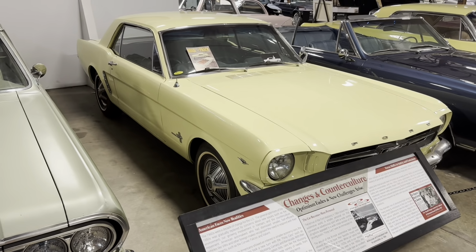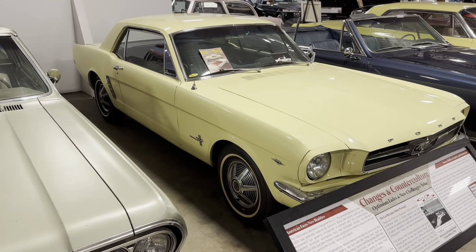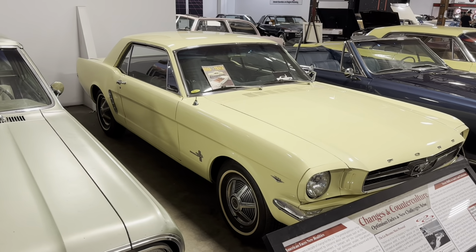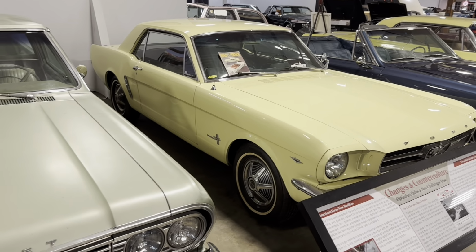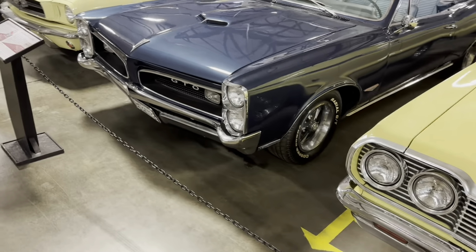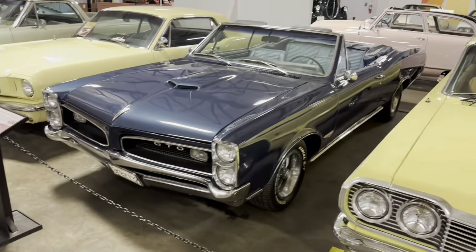1965 Mustang. I think my mom actually had one of these back in the day. My dad had a 1966 or a 67 fastback, though. It was kind of like the round back on it. But I think my mom had one similar to this right here, 65. There's the GTO, Pontiac GTO.